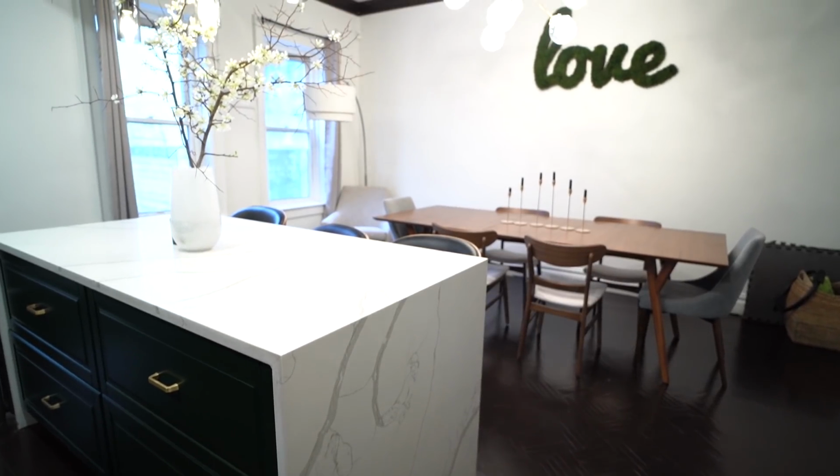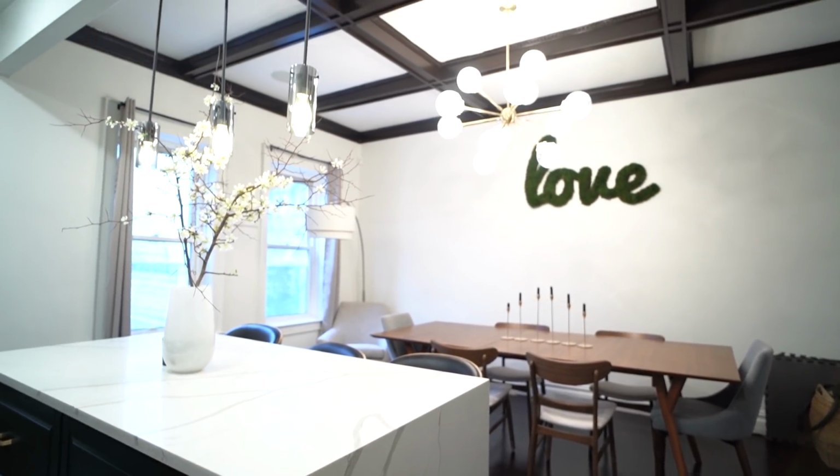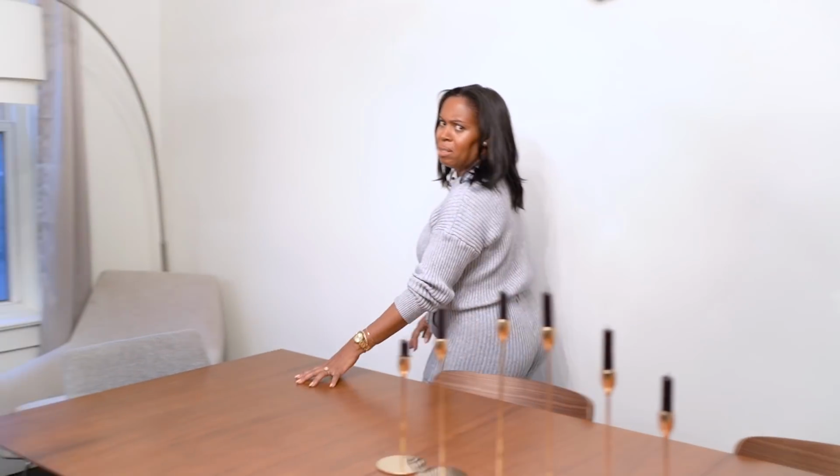We could do that. In the dining room, we did, I think this is an 8 or a 10-seater table. I'm not sure. It's usually just my fiance sitting at this end and me sitting at this end. We pretend like we're in Coming to America.